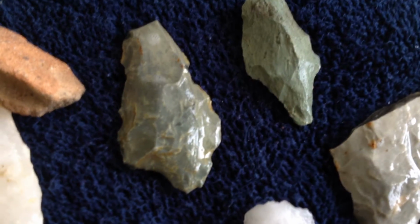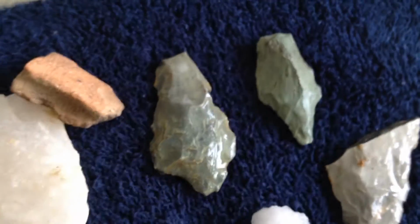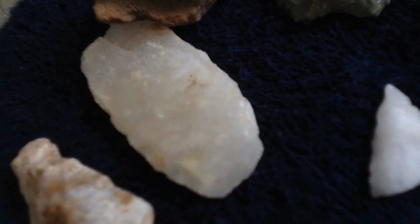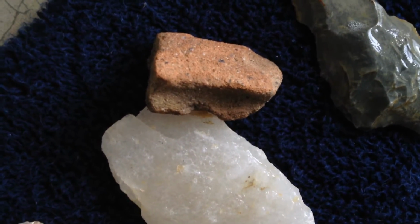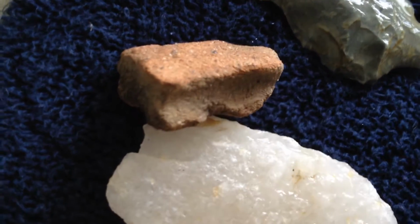Of course, there's the rhyolite that's common to Eastern North Carolina. I found a very interesting scraper, of course. Look at this scraper. It's a good piece in quartz. And then this interesting piece of pottery. I don't often find a channel that's almost drilled in a piece of pottery.